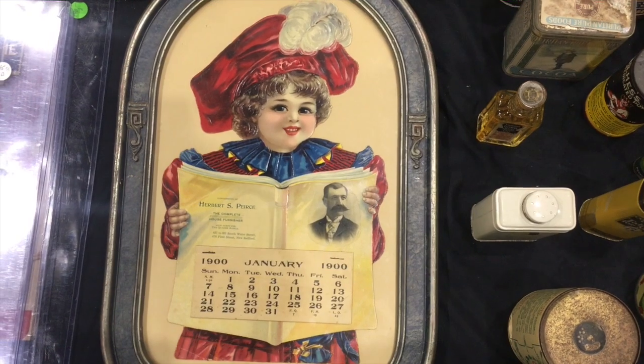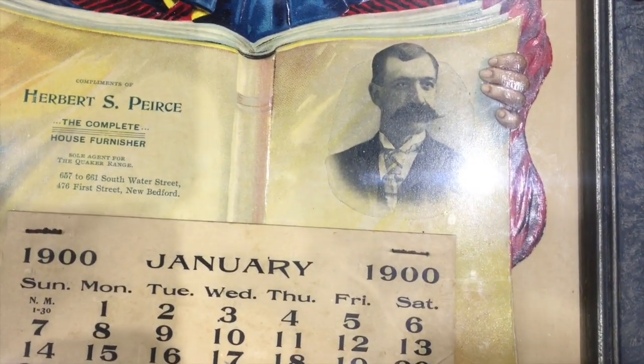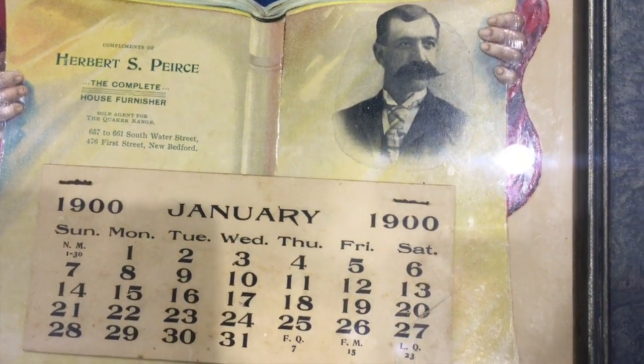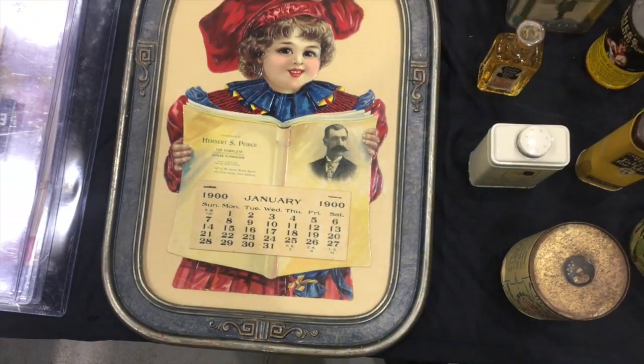And this is a really nice calendar. These advertising calendars, anyone could have their name put in, and this fellow, Herbert S. Pierce, had his portrait and the information put in, and this of course dates to 1900. Very collectible piece. This one's in a nice old frame to protect it as well.